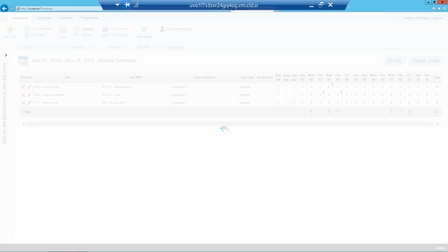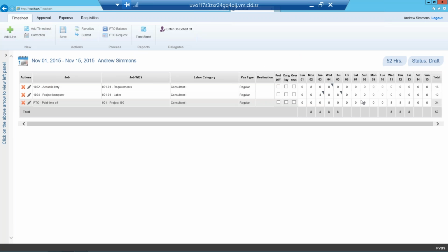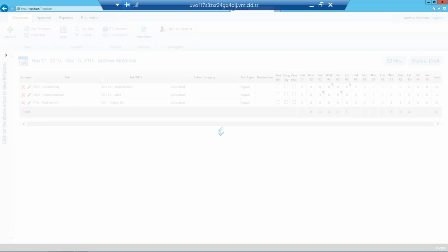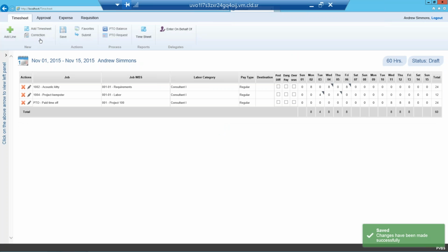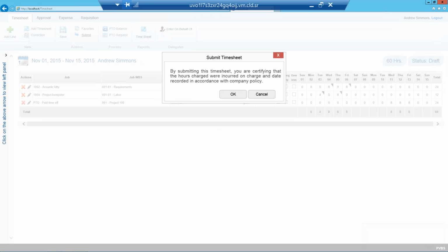Other things that I can do as a user is identify my favorites. These are the charge codes that I typically charge to every period. So I can manage that list and save it to my favorites. And every time I open a new timesheet, it would drop those favorites in there for me. And then in terms of entering time, I would just go to the day that I worked and enter my hours. If I needed to enter a comment, I would just go ahead and enter a comment here. Hit OK, save it, and that's what I'm going to go through on a daily basis. And then at the end of the timesheet period, I would click my Submit button. Then this would be the process to submit that timesheet for approval.